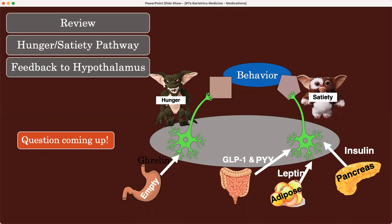So before we go into the satiety, the pathway of these medications, remember the hunger satiety pathway, where the stomach is empty, it's releasing ghrelin. On the other side are these hormones that are being released. So pancreas releases insulin. Insulin would not be a great drug because you would drop someone's blood sugar dangerously. Adipose is releasing leptin. People with significant morbid obesity have leptin resistance in their hypothalamus. And leptin is extremely expensive to produce at this time. So leptin is not a choice. So it leaves us with these intestinal hormones, GLP-1 and PYY.